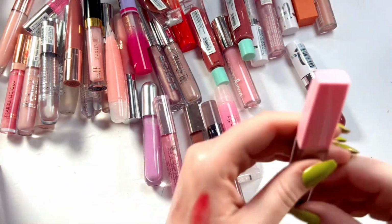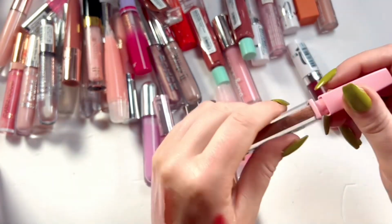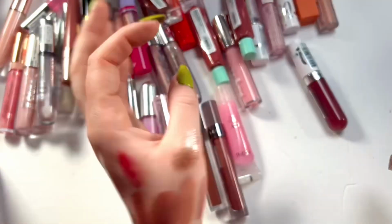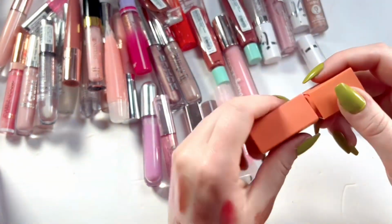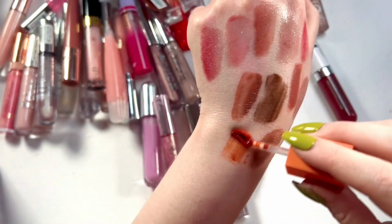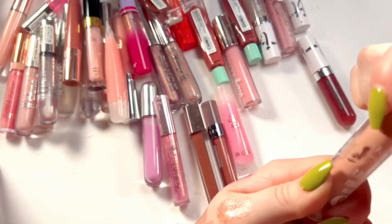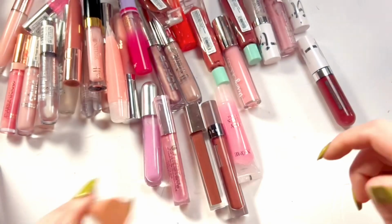So good. From Kimchi Chic, we have this one in the shade Chocolate Mousse. Super metallic, but it does not look bad. It has so much shine to it that the metallicness just looks shiny. This I didn't like. This is the lip blush from Huda Beauty in the shade Apricot. Apricot Kiss. Let's see. This is going to go in the try-on. This is Milky Gloss from NYX. Oh, that's very milky. I'll keep that.